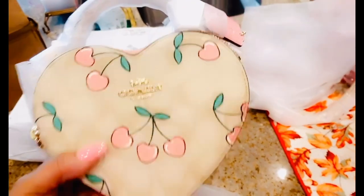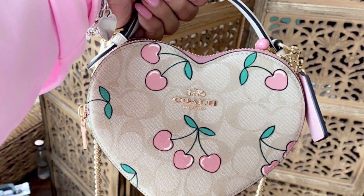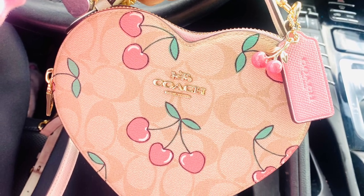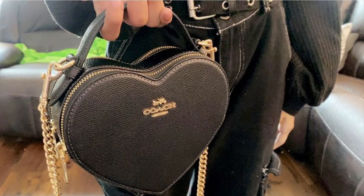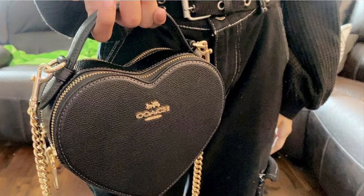For Valentine's Day, James got Layla, Sasha, and I all these little cute heart-shaped Coach purses. So the one I got was the cherry heart-shaped purse with the pink cherries. Layla got the same one. Isn't it so cute? And this is what it looks like in different lighting. I'm just showing you guys the pattern. And there's Layla with hers. And then, of course, he got Sasha one. And, of course, hers had to be black because she likes wearing black. Isn't it so cute? I thought that was so sweet.